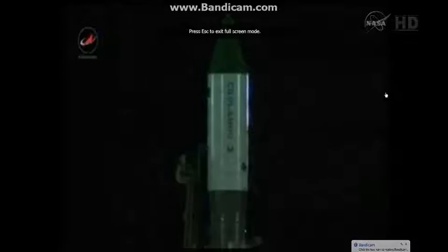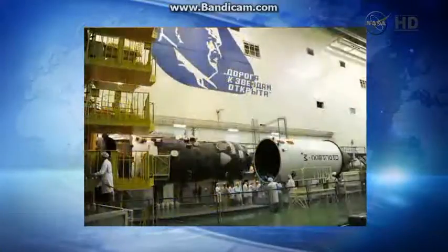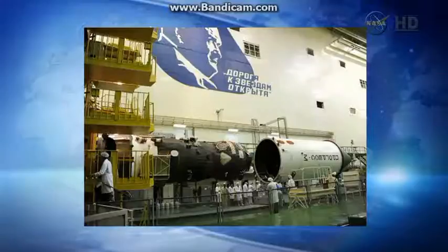of cargo, and that includes 1,764 pounds of propellant, 6 pounds of water, and 2,910 pounds of dry cargo, including food, supplies, and spare parts.